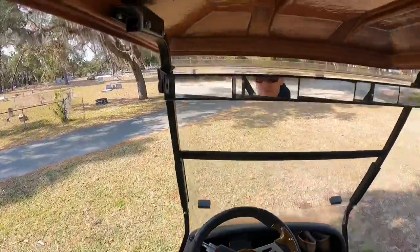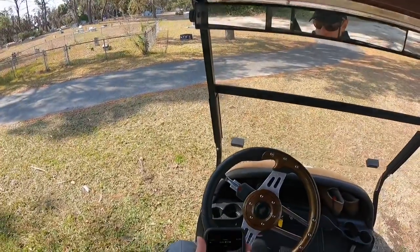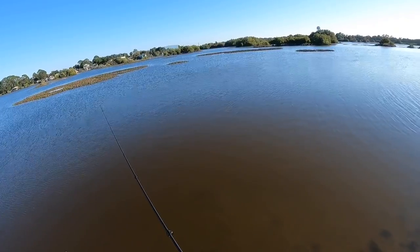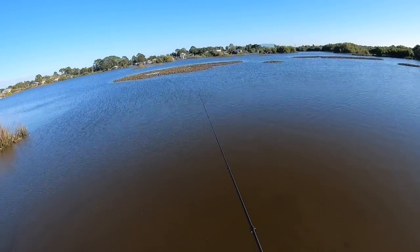Down at the channel. So we'll see y'all here. What do you think, y'all? Does this look like a good redfish spot for warm water? Look at all these oyster bars.